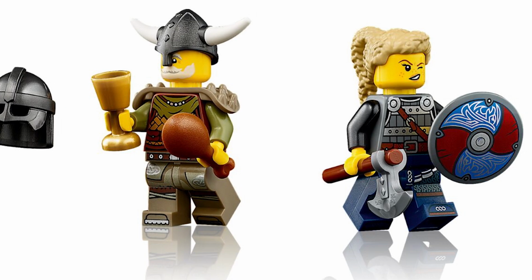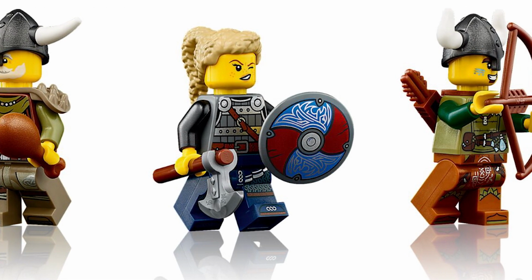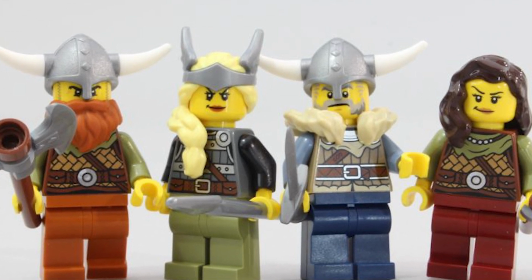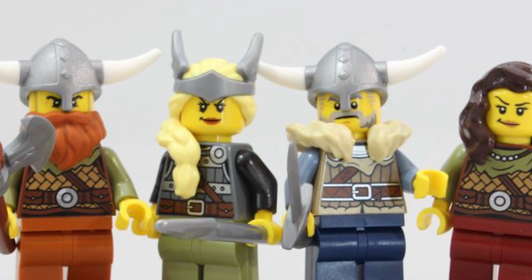We also got leg printings for all of them, and those leg printings look fantastic. So very happy with that. And compared to the figures that we got with the 3-in-1 Viking ship, this is definitely a step up. I would have loved to see the one part, the hair connected to the wings for the one woman we got in the 3-in-1 Viking ship, appear again in this set. But again, I'm okay with that not happening.